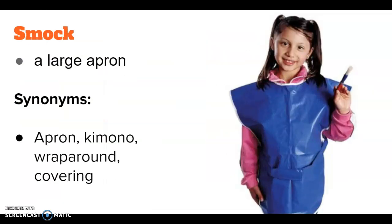Timbrel. The next word this week is smock. Smock. Now you're probably familiar with this if you went to elementary school and you were in an art class. They might have put a smock on top of you to protect your clothes from any sort of paint or craft. And a smock is a thing, a noun, a large apron.